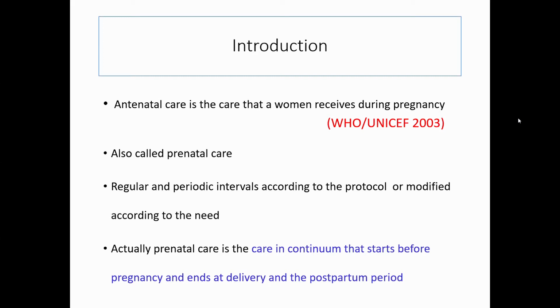We ask the patient to visit regularly, in a periodic fashion. It depends upon the protocol. WHO has recently modified it to a total of 8 visits. In the case of RCOG, it depends: for nulliparous, around 10 visits, and for multiparous, around 7 visits. It depends upon the protocol how frequently the patient needs to come for antenatal care, and it should be modified according to the need.